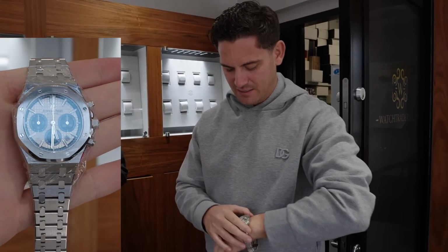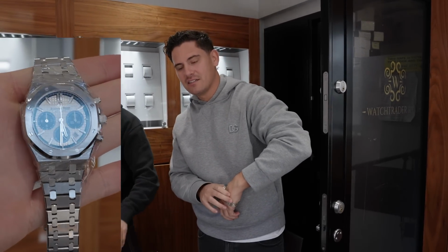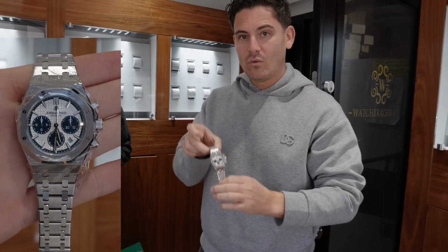38's such a good size as well, I think. Well, it would be for me anyway. I think I prefer it. It wears really nice. Really sought after. Difficult watch to find. Yeah.